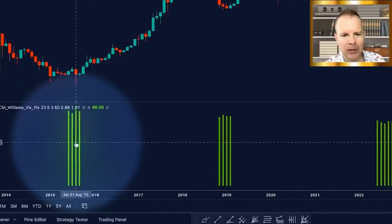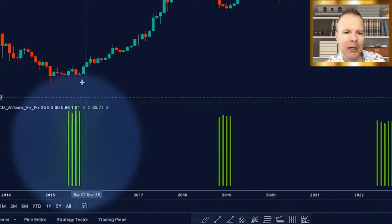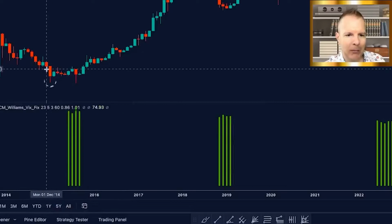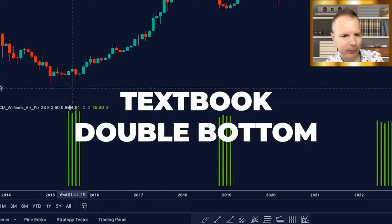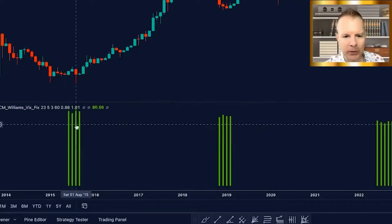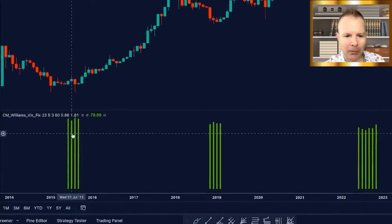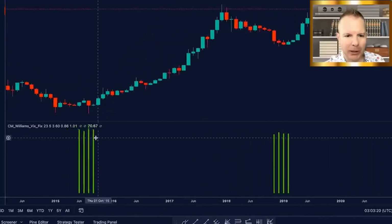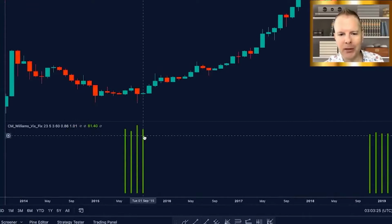In 2015, we started printing these green bars, calling for the market bottom to be complete. This came after our first bottom. This was our textbook double bottom. And what we started doing was printing these green bars that said, hey, the market is at a bottom. It's really time to pick up some Bitcoin. Don't sleep on it. And we printed 4 nice bars.